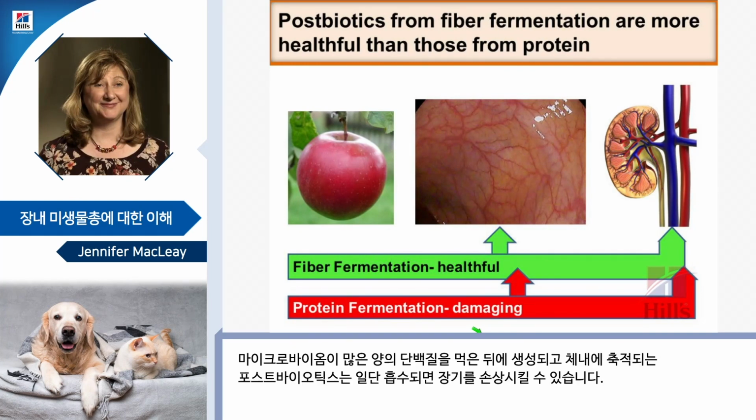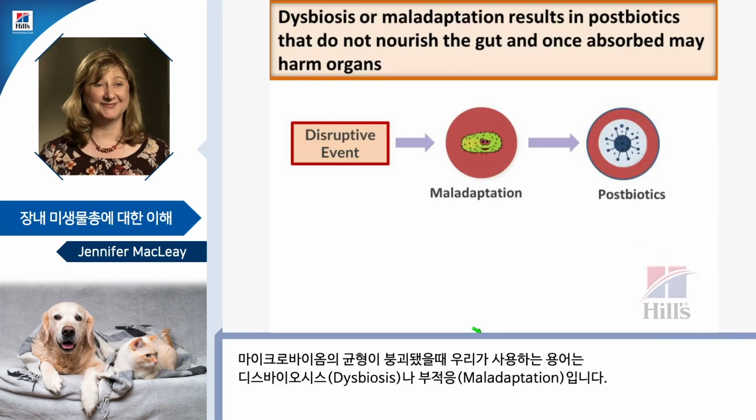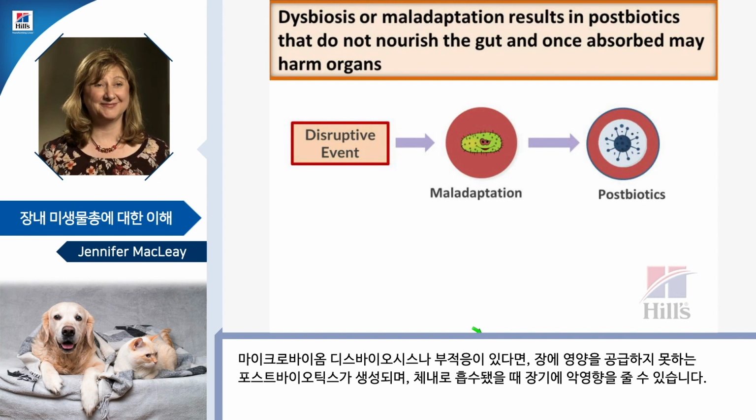And many of the postbiotics that accumulate in the body as a result of the microbiome eating a lot of protein can actually be very damaging to organs once they're absorbed. So when we have a disruption of the microbiome, the terms that can be applied to that would include dysbiosis or maladaptation. And when we have dysbiosis or maladaptation of the microbiome, this results in postbiotics that do not nourish the gut, and once absorbed into the body, can actually harm organs.